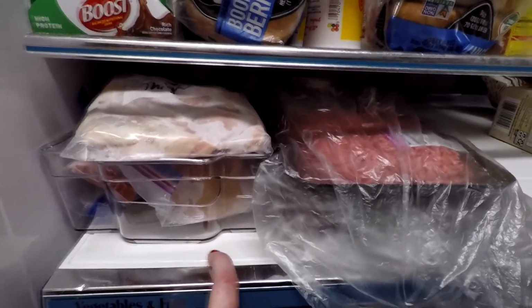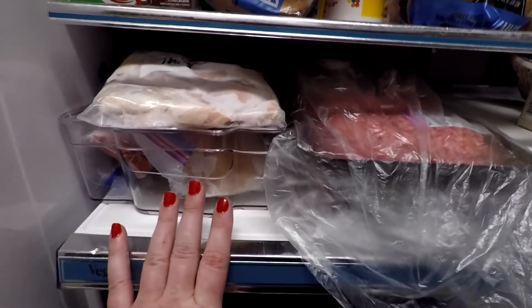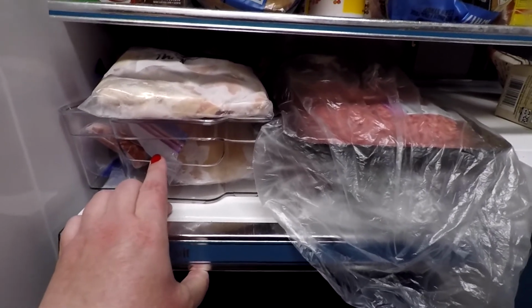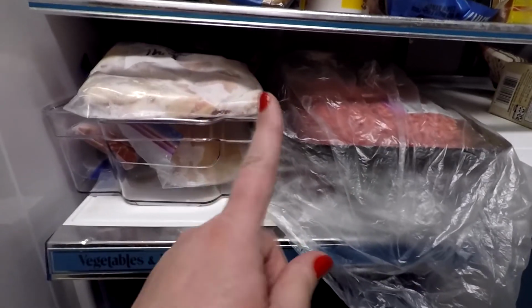I know that Donna is newer, and she didn't know anything about my bins. That's one reason I'm going over it a little bit more today than what I normally would, because I want everybody to understand what I mean when I say my bins. But this is where this lives until we cook it.